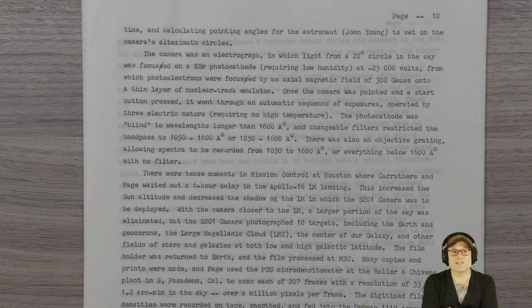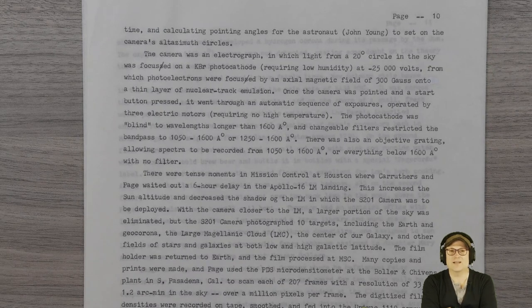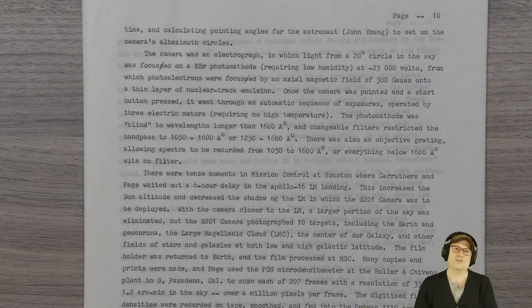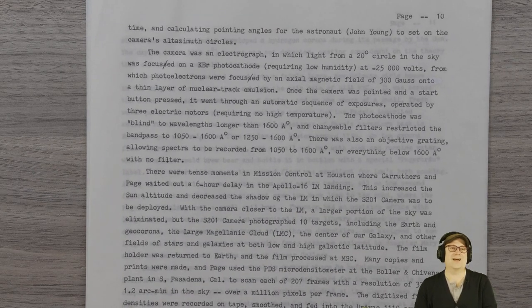The photocathode was "blind" to wavelengths longer than 1600 angstroms, and changeable filters restricted the band pass to 1050 to 1600 angstroms, or 1250 to 1600 angstroms. There was also an objective grating allowing spectra to be recorded from 1050 to 1600 angstroms, or everything below 1600 with no filter.